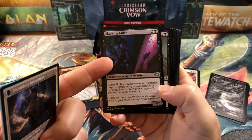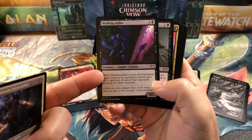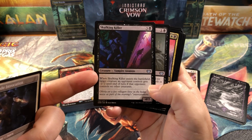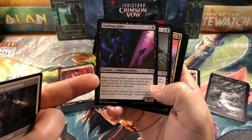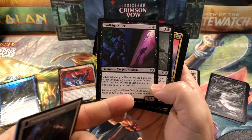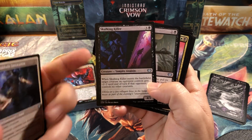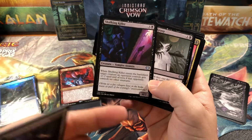Skulking Killer is really, I thought it was going to be a lot better than it was. Now, it was a 4-power creature for 4 that I was getting out, and it was doing pretty good. But the ETB trigger of -2/-2 on a creature an opponent controls is awesome, except for this little caveat: if that opponent controls no other creatures. So it only works if they only have 1 creature out, and that sucked. Most of the times they had more than 1 creature out, and this thing was ineffective completely. The ETB trigger just wasn't working as well as it should have been.